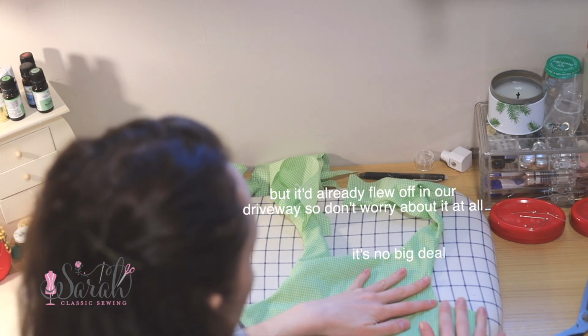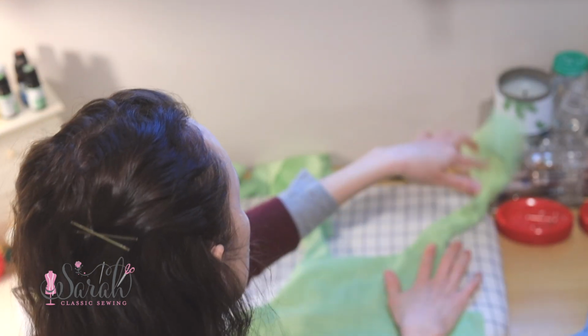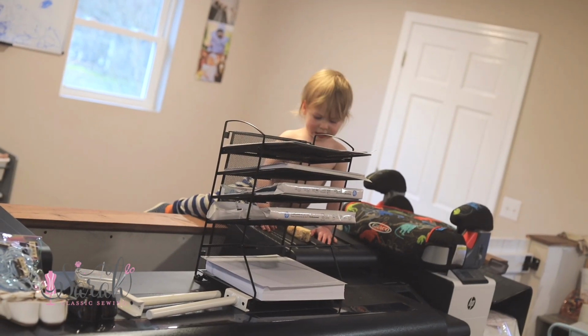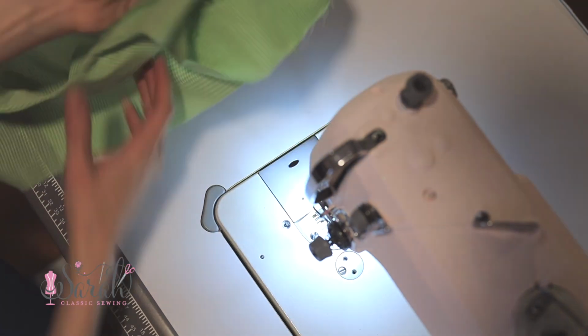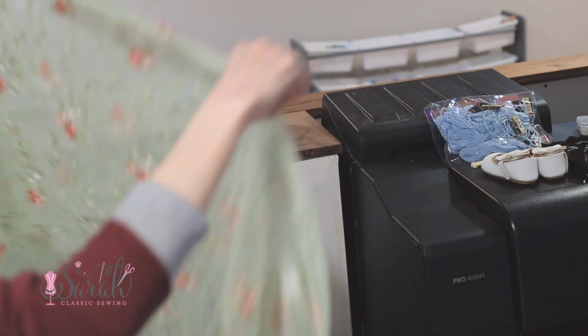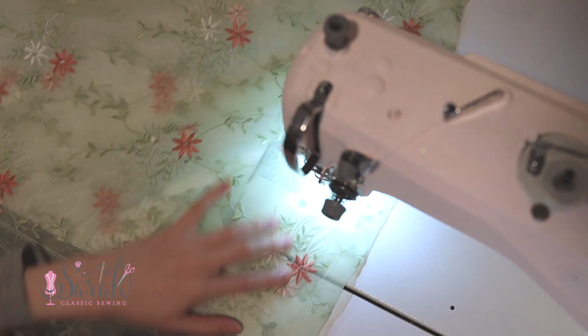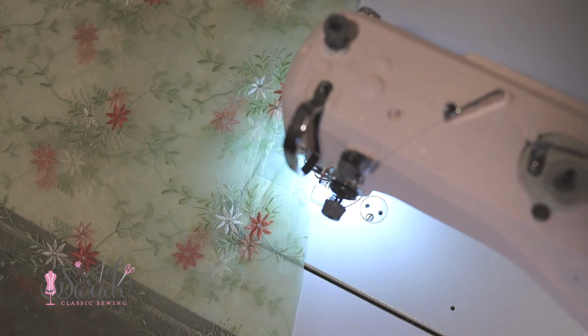It's no big deal. The older girls are playing like little angels on the other side of the playroom. And I'm sewing side seams of this bodice together and then this fabric. It's definitely fun, and I wouldn't have paired it with gingham aside from that it was the best match that I had on hand. I think it will be fun, we'll see.